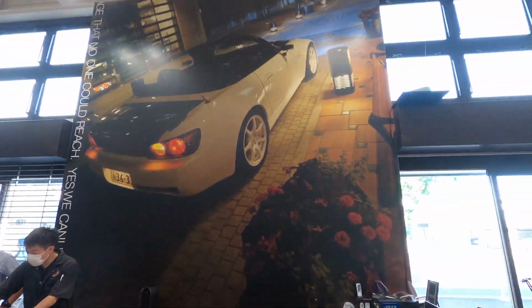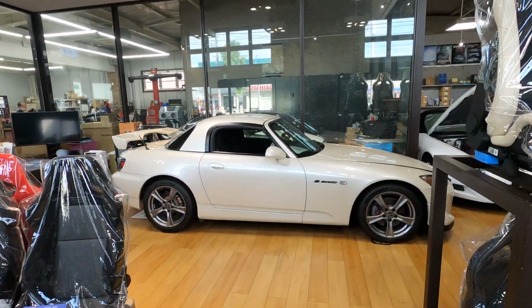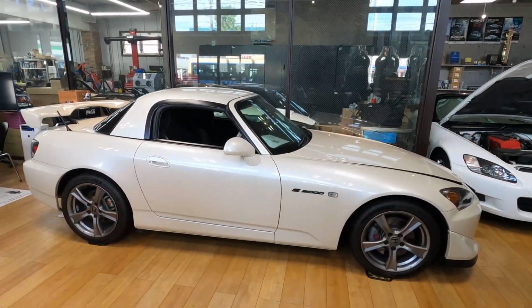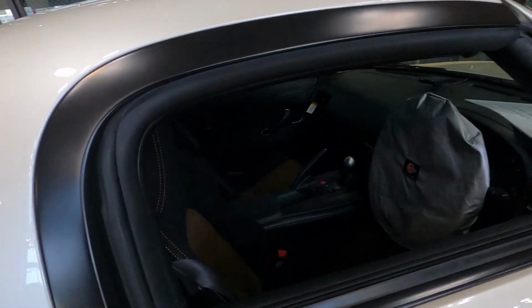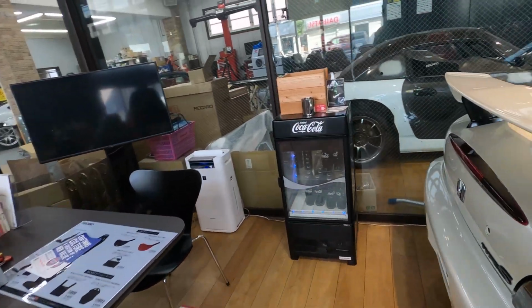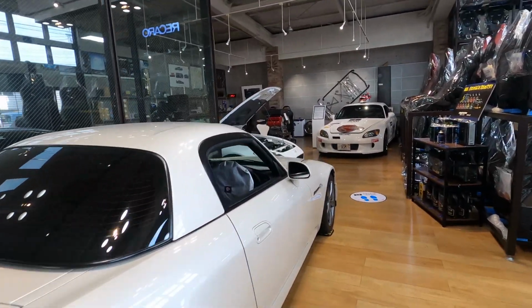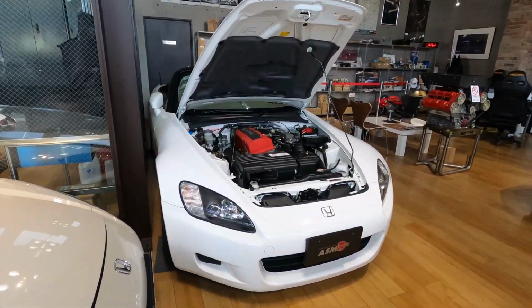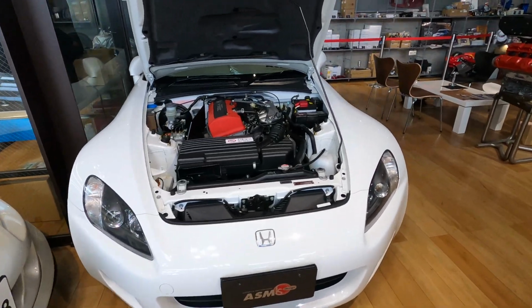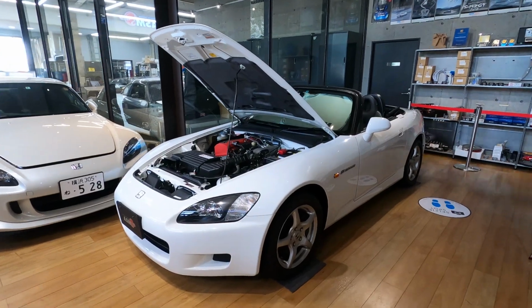Look at this wall over here, the S2000 portrait. ASM. Man, look at this guy. OEM hardtop. Looks like a pearl white color. Steering wheel cover on there. Man, this is insane. It's a white one. Here's some engine builds that they have. Look at this white one, the AP1. So clean, man. This is crazy.